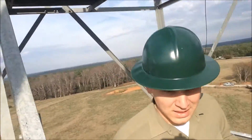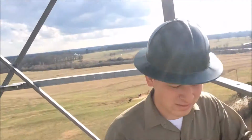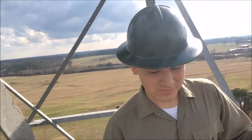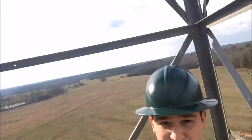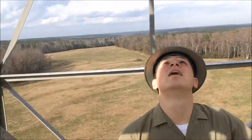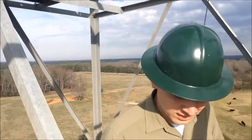Now, I've been up this one before. I know for a fact there are a lot of birds that like to live up here. Unless something's changed, there's probably about 3 inches of bird poop on the floor of the cab.